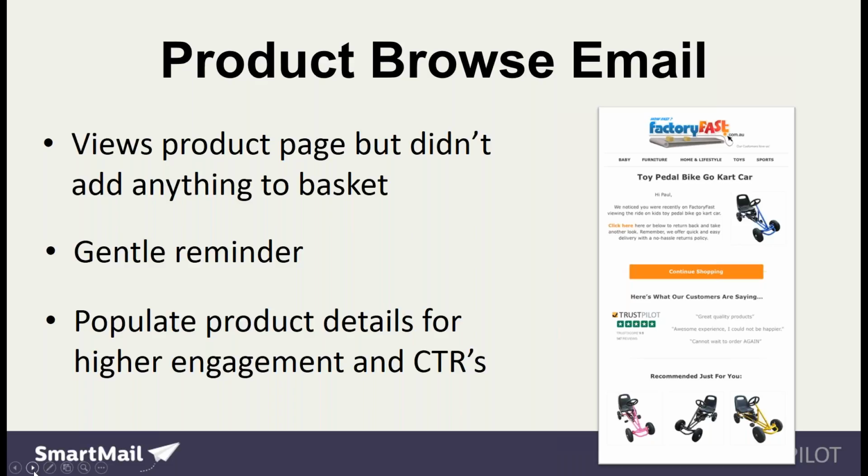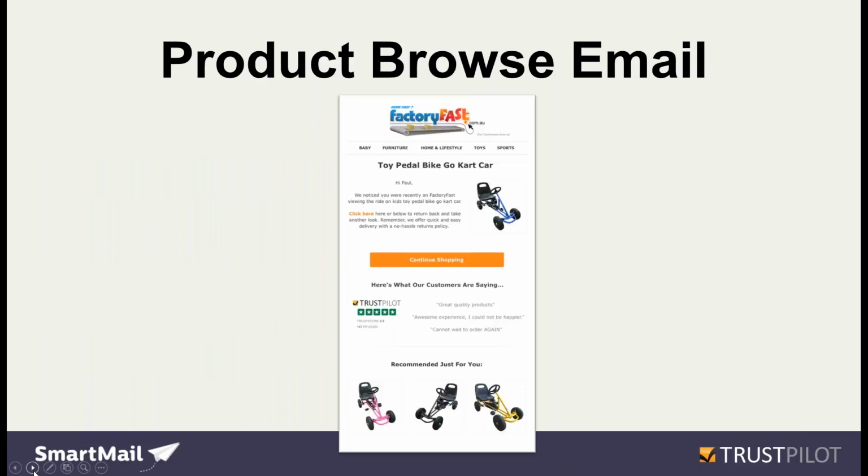Really simply, a product browse email, like we were saying before, is when someone views a product page, but they didn't add the item to their basket, and then they leave the website. So the idea of this type of campaign is that it's a gentle reminder. We're not looking to discount in all of these emails. We're not looking to offer crazy incentives. The purpose of these campaigns is really just to offer a gentle reminder, and the most important part is to populate the product details into the templates for higher engagement and higher click-through rates.